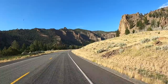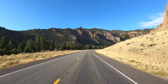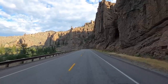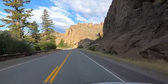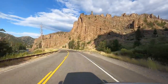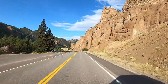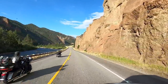All right, here we go. I'm just going to let the camera roll. Enjoy the scenery. I got some bikers coming up on me. This is a perfect area to ride your bike through. Motorcycle. They're going to pass me here in a minute. There they go. See ya.